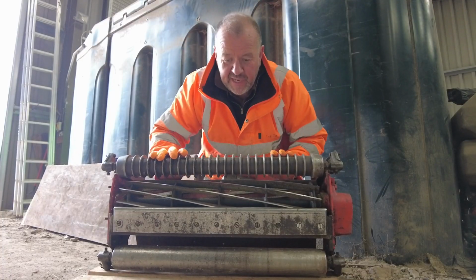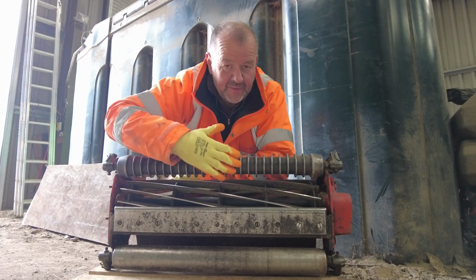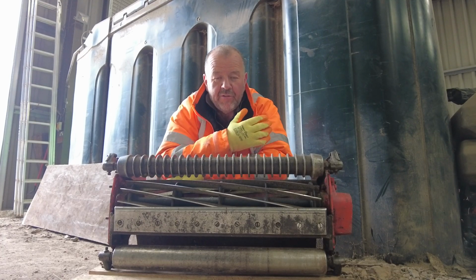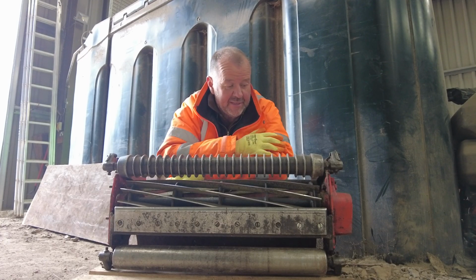So when it comes to the cutting, one of the most important things really is setting the front rollers up. We shouldn't be setting them both flat, dead level. We have to set them with a very slight angle, and this is what we call the attitude. And this ensures that the cylinder is going into the grass sward to mow at the best possible attack.